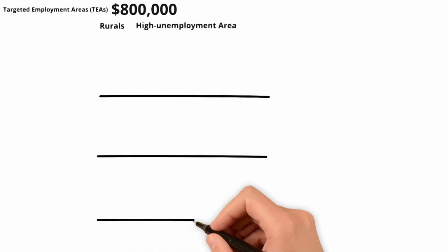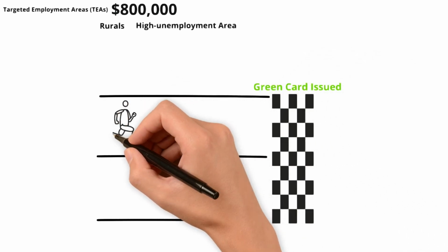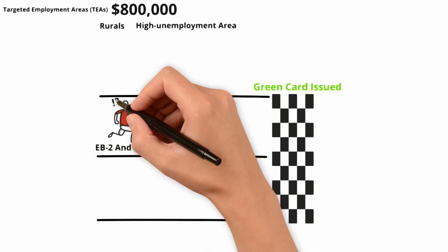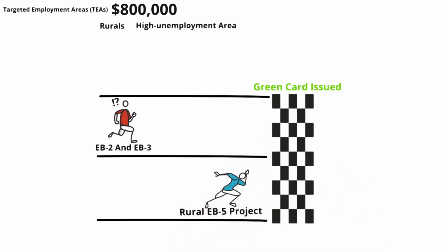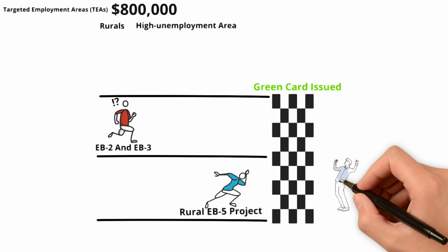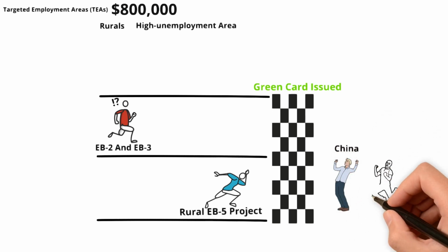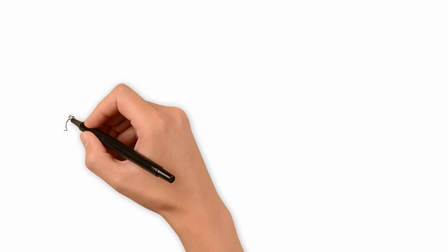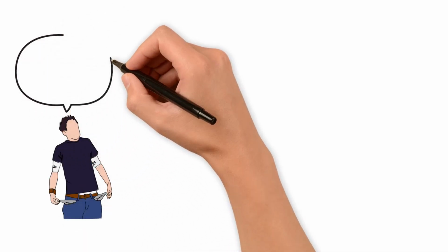The RIA gives rural projects priority processing for one of the fastest paths to a green card. This benefits investors from China and India, where demand for work visas is high, allowing them to bypass decades of waiting. If you are from China or India, we encourage you to act soon while there's still visas available for priority processing projects. Most regional centers offer projects with a minimum investment of $800,000 US, with options to invest in installments.